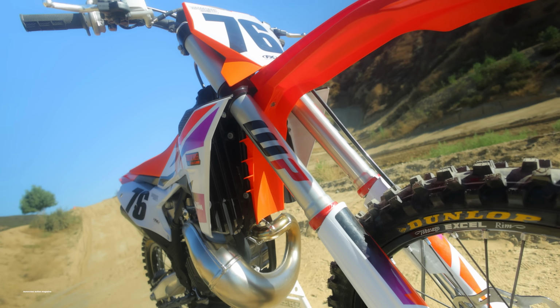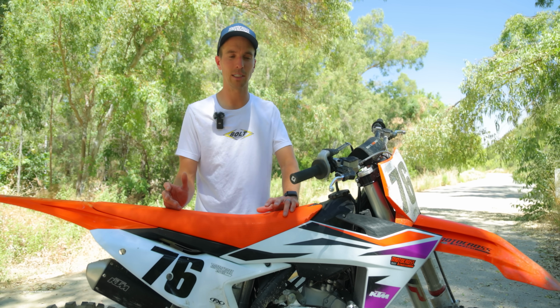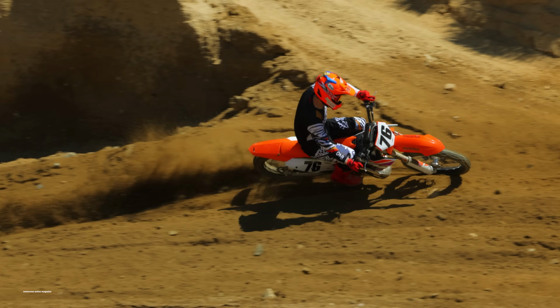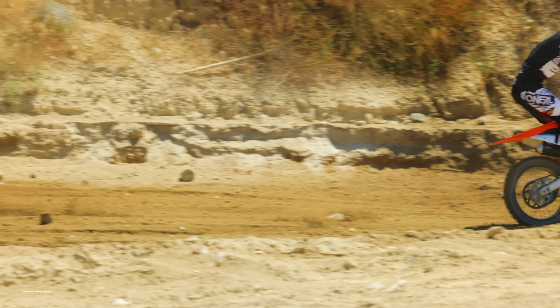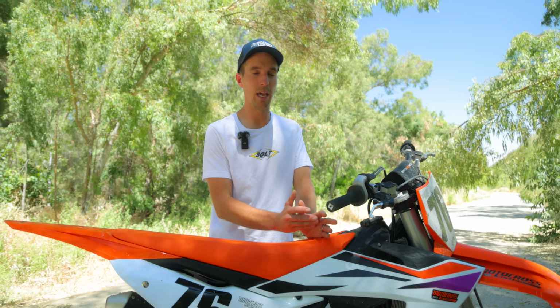Super strong lugability coming out of the corners. Comparing it to the 250 two-stroke that we rode last year, we had a Husky 250 two-stroke. We did a comparison video between the 300 and the TC 250. TC 250, not quite as fast, not as much torque coming out of corners. You can ride the 250 much harder though, which arguably will make you actually faster lap time wise and maybe even better in a long moto.